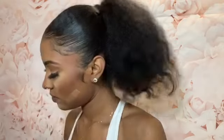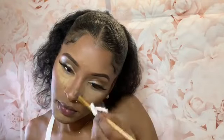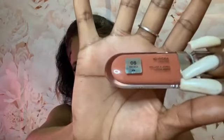And just using that brown shade inside the palette, I'm going to accentuate my nose and bring out the shapes. And then I'm going to do the same thing with my lips, bring out that shape with my lovely and trusted MAC lip liner in the shade 123 Chestnut. I'm going to be taking my KIKO lip gloss.